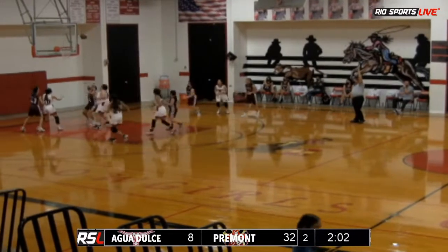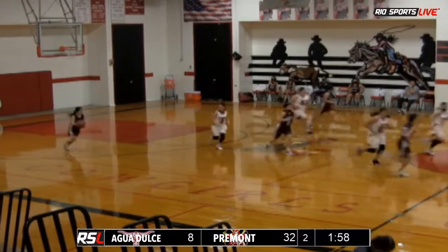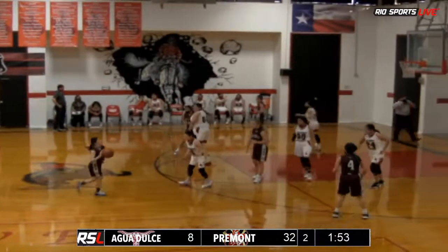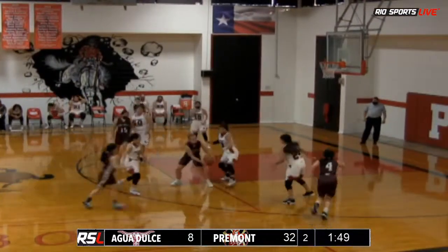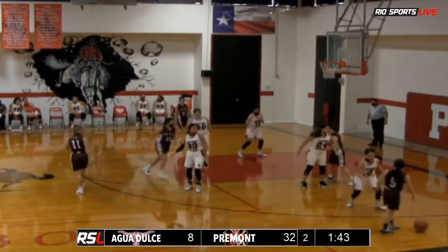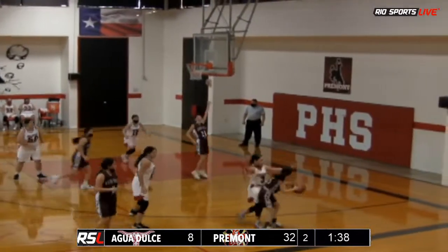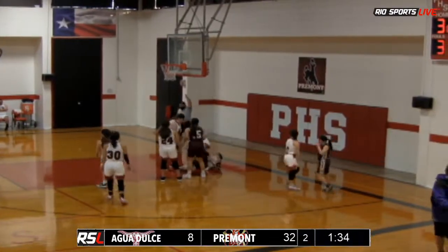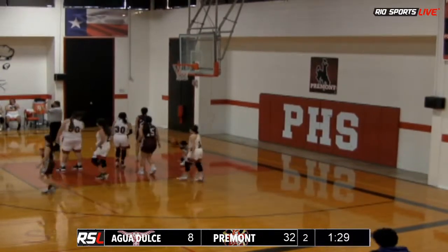Corner three ball off the side of the backboard. And that's no good. We're under 2 minutes now. Picks up a dribble in the corner, gets trapped. The jump ball, ref call. Looks like the ref called a reaching foul.